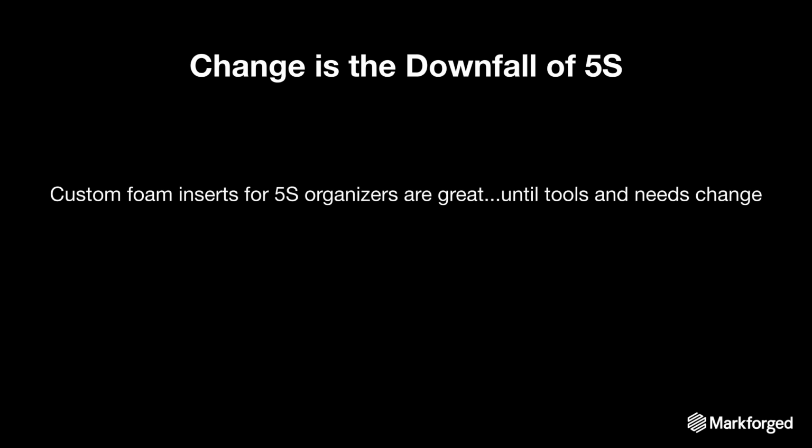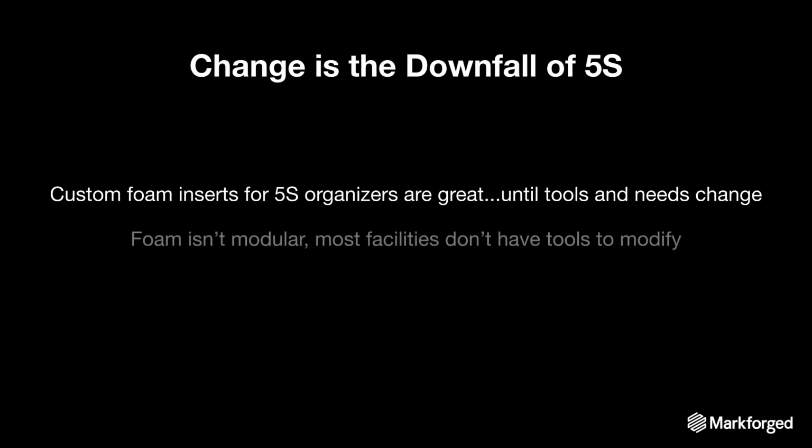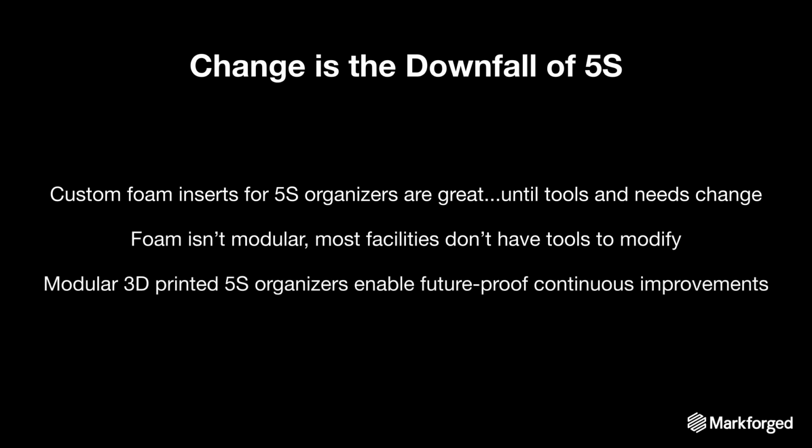The downside to these types of organizers, however, is that they're not easy to change. 5S organizers are often purchased as part of a larger institutional push towards organization. And when tooling needs later change, there often isn't budget to update those organizers. Additionally, few shops actually have the hot wire foam cutters to cut the new inserts themselves. So a more flexible option is to 3D print modular pieces for specific tools, which allows you to future-proof against new tooling needs.